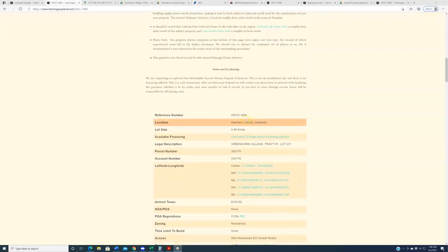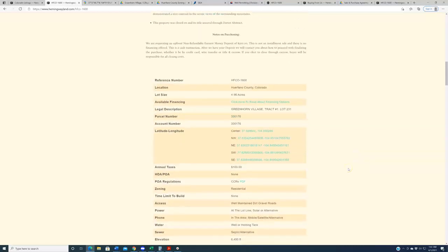This is reference number HFCO-1600, located as noted in Huerfano County, down in the south central portion of the state. More specifically, guys, it is in the Greenhorn Village subdivision. And this property is a scooch under 5 acres, 4.96 to be exact. We, however, will round off for conversational purposes in today's video and call it a 5-acre property. And as you saw up top, this 5 acres is priced at $18,000.